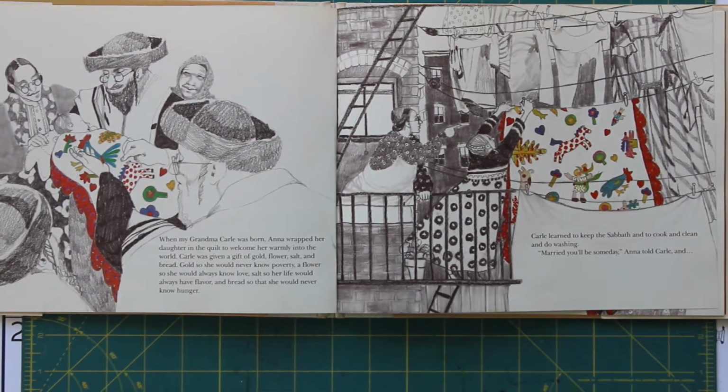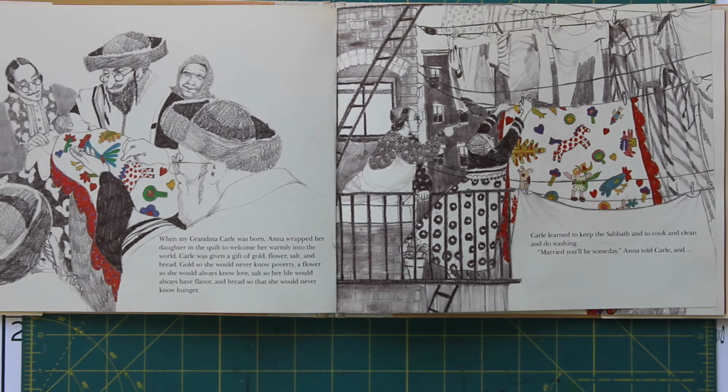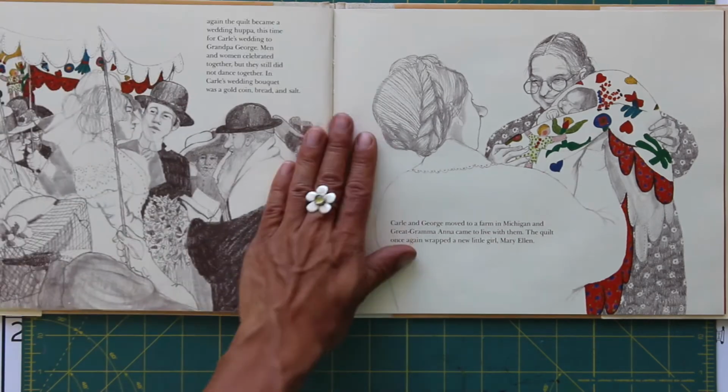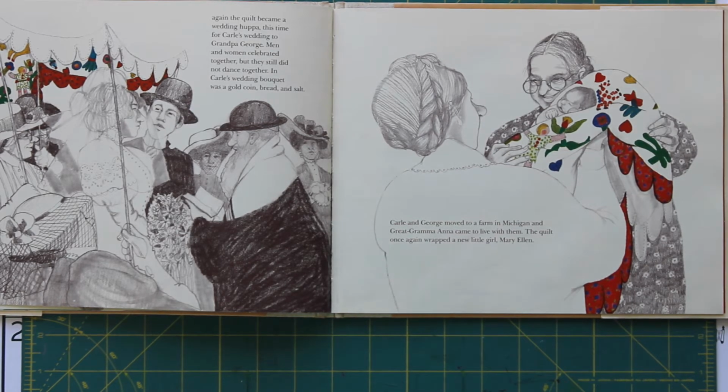When my grandma Carla was born, Anna wrapped her daughter in the quilt to welcome her warmly into the world. Carla was given a gift of gold, flour, salt, and bread. Gold so she would never know poverty, a flower so she would always know love, salt so her life would always have flavor, and bread so that she would never know hunger. Carla learned to keep the Sabbath and to cook and clean and do washing. "Married you'll be someday," Anna told Carla, and again the quilt became a wedding chuppah, this time for Carla's wedding to Grandpa George. Men and women celebrated together, but they still did not dance together.